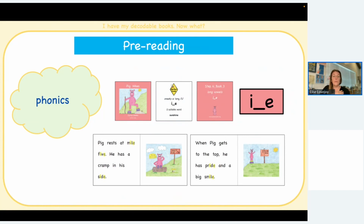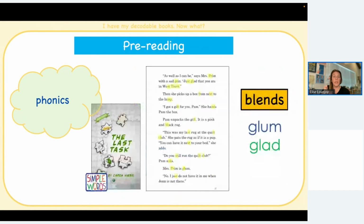So looking at the simple words books, looking at blends, taking a book that has maybe a couple different phonics that the child has worked with already, identifying what those are, having kids write those words, using them in dictation, but making sure that we're focusing on the phonics in the book.